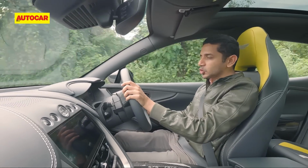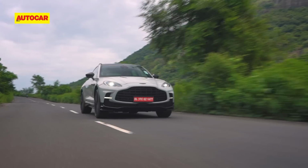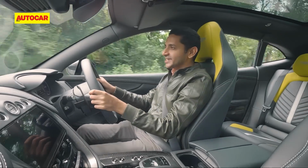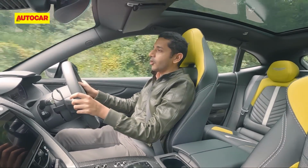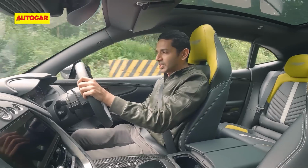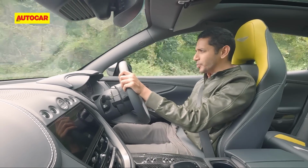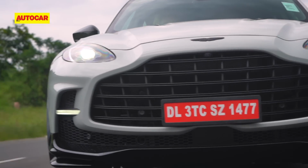Unlike a lot of other super SUVs of its ilk, this is not one that holds your hand and gently guides you into the performance. Oh no, even in this GT mode, which is the mildest of them all, it's only docile if you're absolutely gentle with it. The moment your throttle pedal goes beyond a certain point, it wakes up to full aggression.